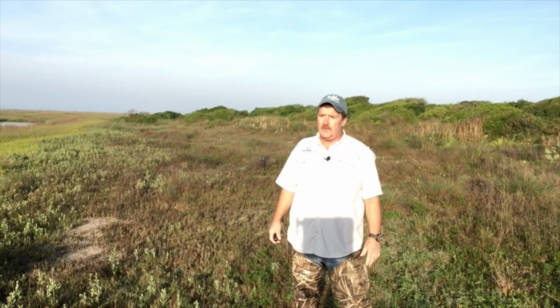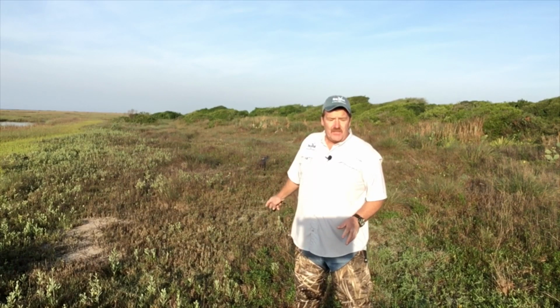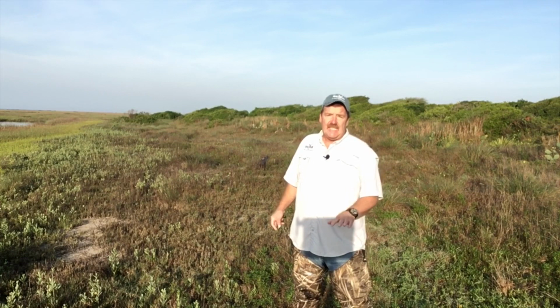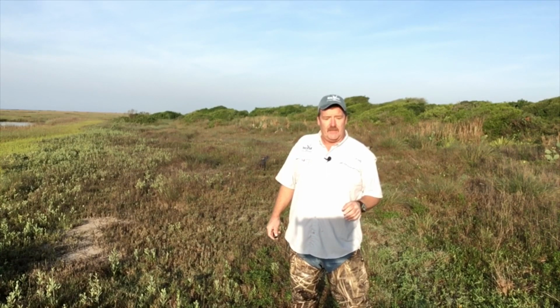Now we've moved up about maybe 1.5 feet or 2 in elevation. And as you can see, some of the species of vegetation have changed, and the density at which the vegetation grows is a little different. All of these factors help to make this such a diverse and important area for wildlife.